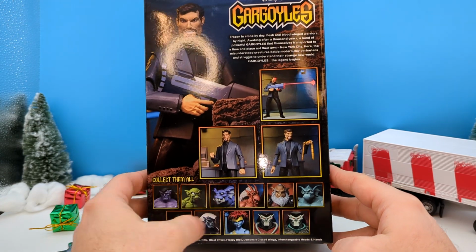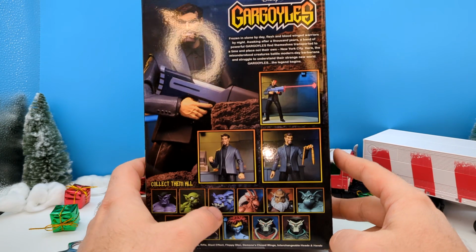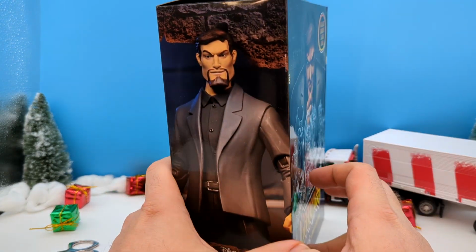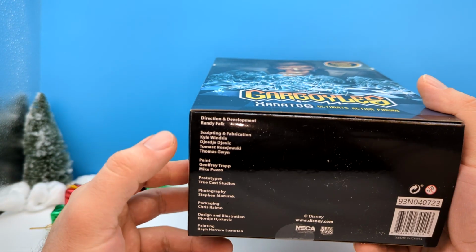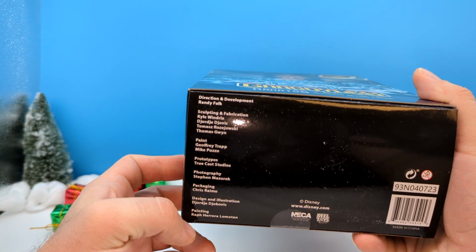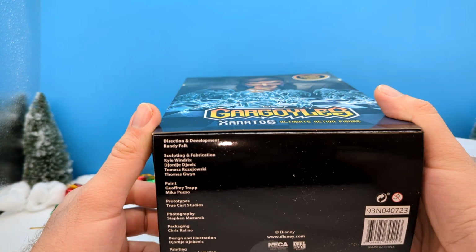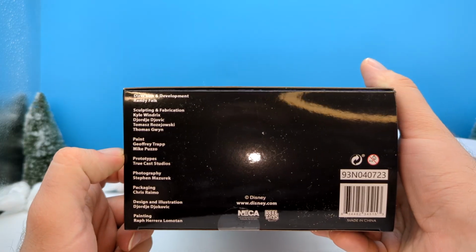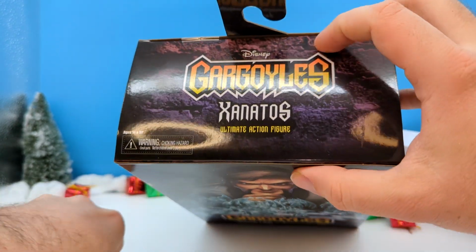We got all these other releases teased down here. Again, I've only got like 2 of them. But yeah, let's marvel at Jonathan Frakes in plastic form here. Let's marvel at this box. We've got a whole bunch of credits on the bottom too. May as well showcase those, I suppose, because credit where credit is due. Always credit your sources. But yeah, we're going to get Xanatos open and get to it.